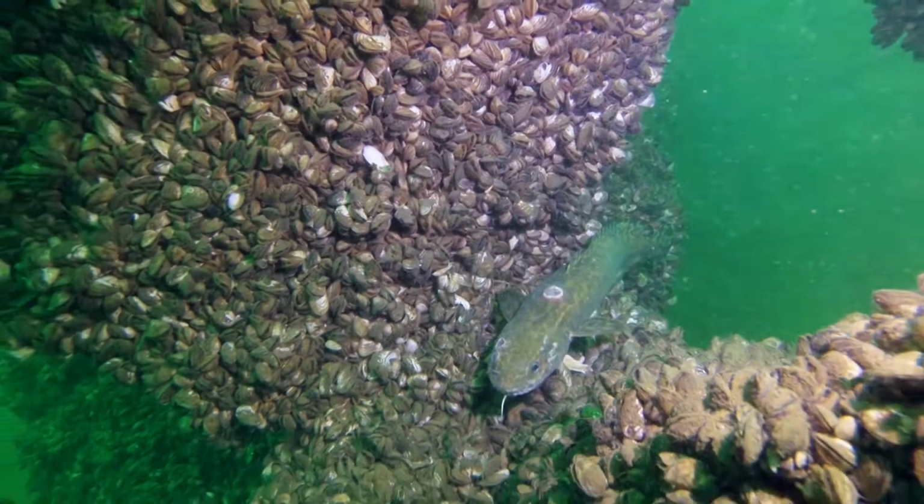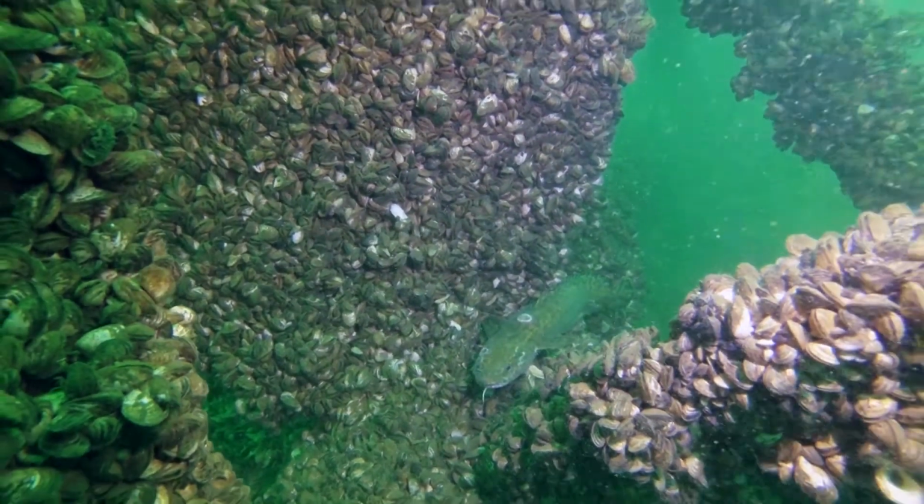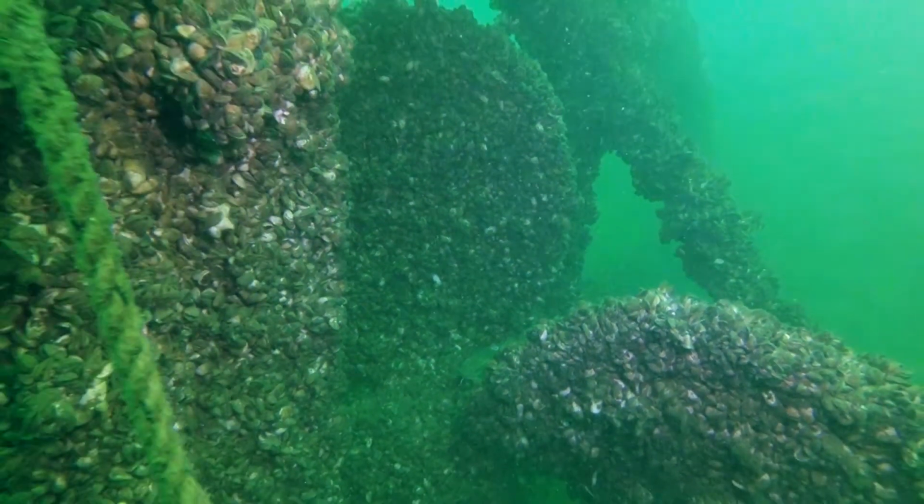Right away, I noticed this juvenile burbot rested in between the propeller blades. It looks as though the animal has some open sores or even tumors.